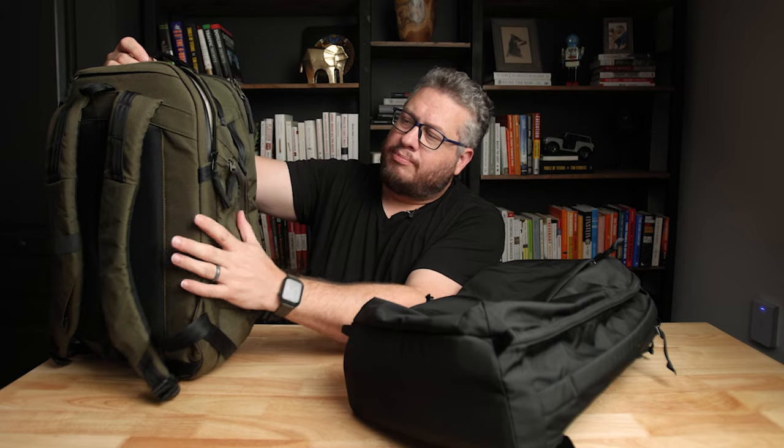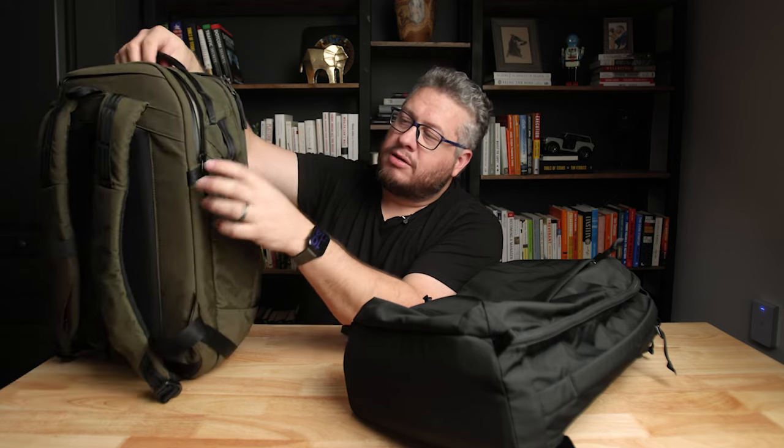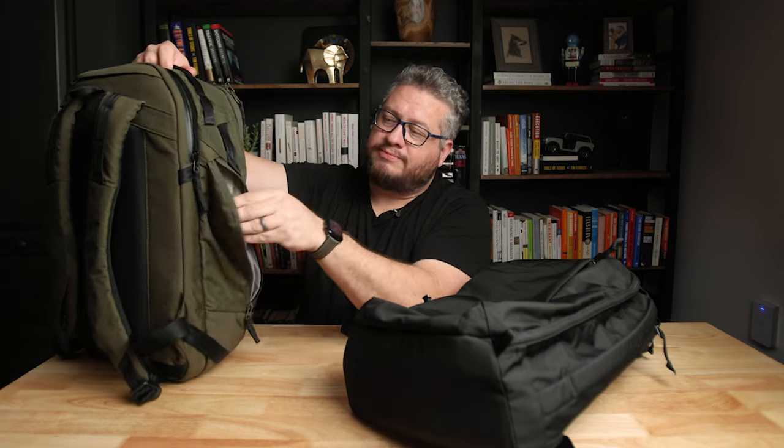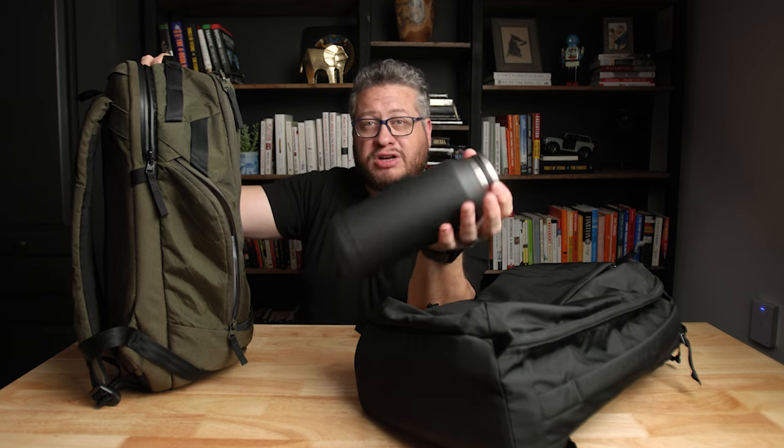And the downside to that is that when you have a water bottle in here, it actually takes up some of the volume, a fair bit of the volume, from the inside. So it decreases how much you can fit inside the pack. But it is a generously sized pocket. It can hold a big water bottle. This is the Purist water bottle.